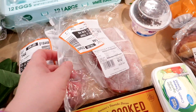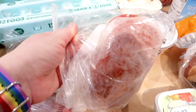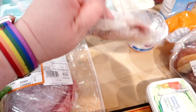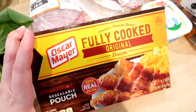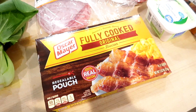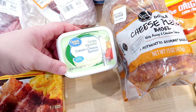I also got some meat from the deli counter. So they actually had the option to get the larger sliced pepperoni, so I was happy to see that. I got half a pound of that and then half a pound of sliced salami. I also got some of the fully cooked bacon. This has been nice to have on hand just for like quick breakfast or breakfast sandwiches. And then for Adam, I got him some garden vegetable cream cheese spread.